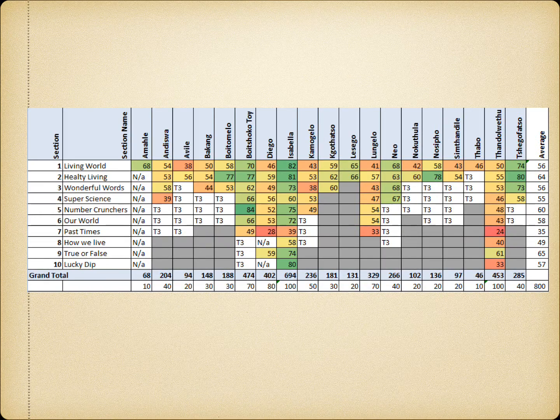These are our results from Term 1 to Term 3. The sections that the kids would have worked through would be number 1, the living world, which is all about animals and plants. Number 2, healthy living, which is all about your body and keeping fit and well. Number 3, wonderful words. This section will test your knowledge of English. Super science. This is a great section for budding scientists. Number crunches. This gives you a lot of questions about maths. Our world is all about the wonderful world that we live in.